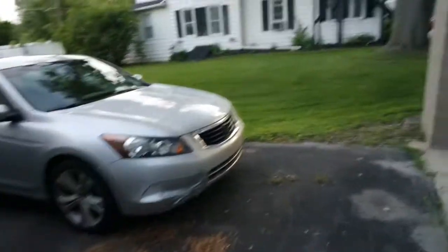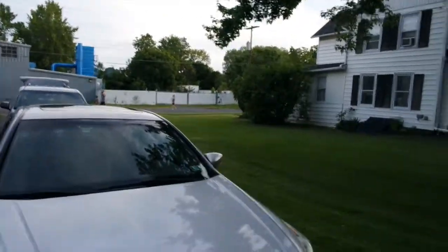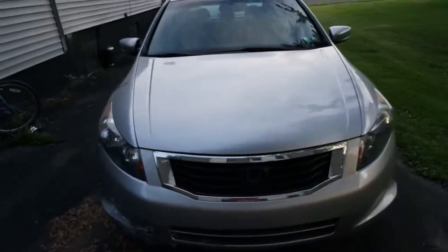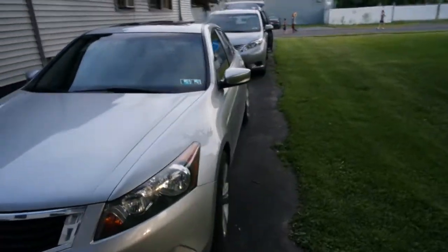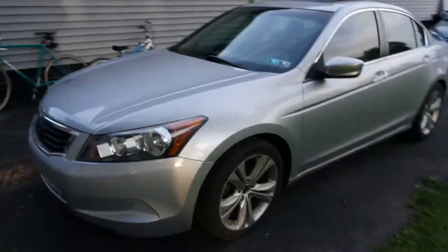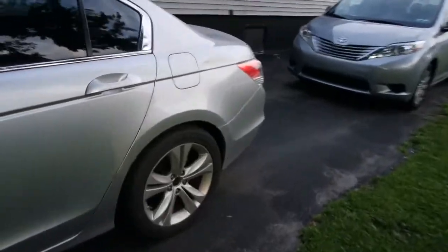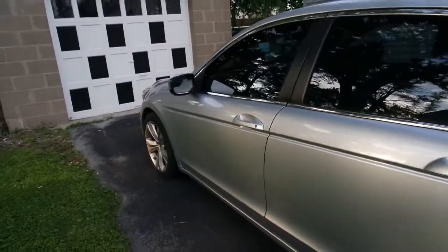Alright, so I just got to my brother-in-law's place in Seneca Falls, New York. This is my brother-in-law's car. Another piece of crap Honda that has some just-as-good parts. If you recognize these wheels, the 18-inch OEM wheels from Just as Good. Looks pretty good actually. It's pretty flush and everything.